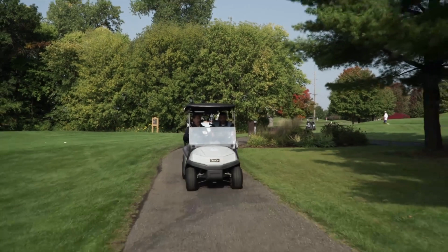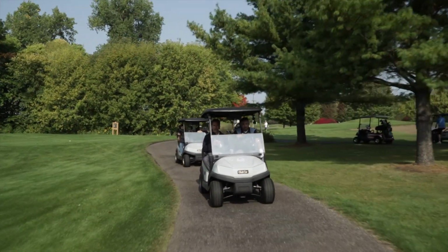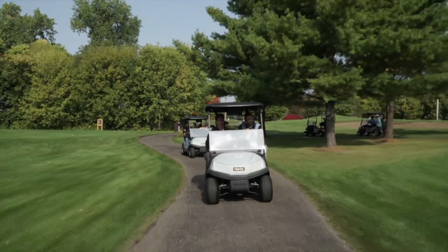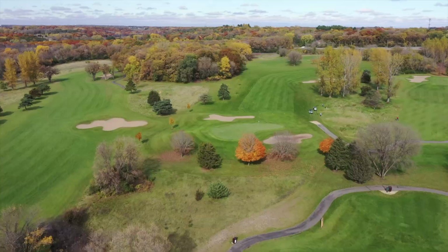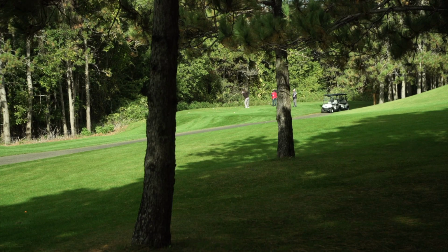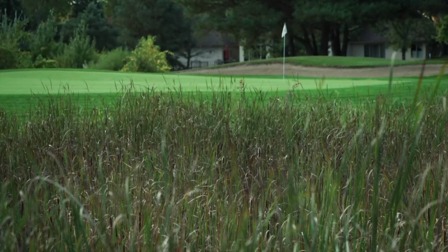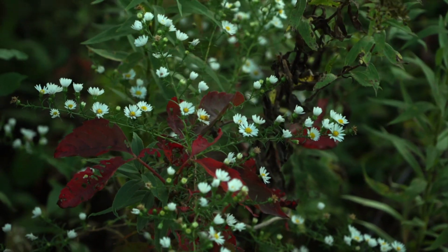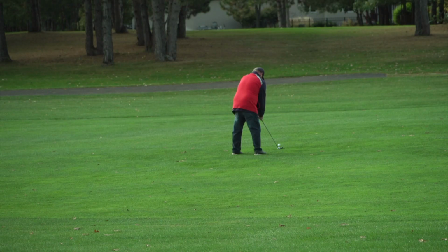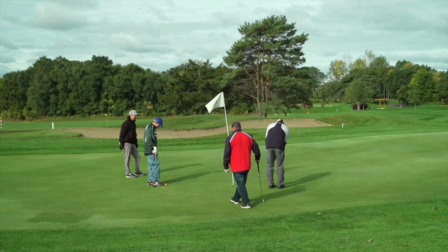Kevin, the locals love coming out to this golf course. What is it about this course that keeps them coming back day after day, week after week? Well, I think it's the fact that River Oaks has a lot of width, it's got big greens, it's well maintained, and so it's fun. River Oaks doesn't have forced carries or big areas of native grasses, so I think people come out here because they enjoy it, they have fun, and that's probably what brings them back.